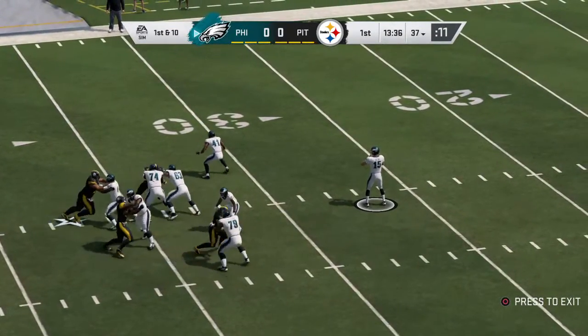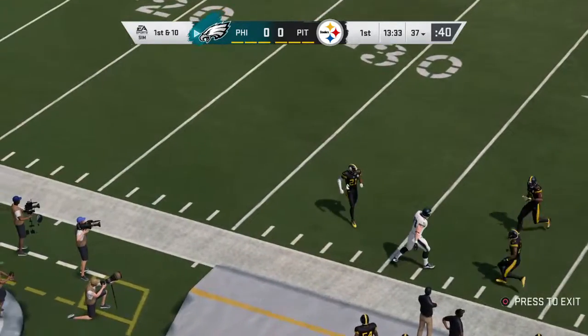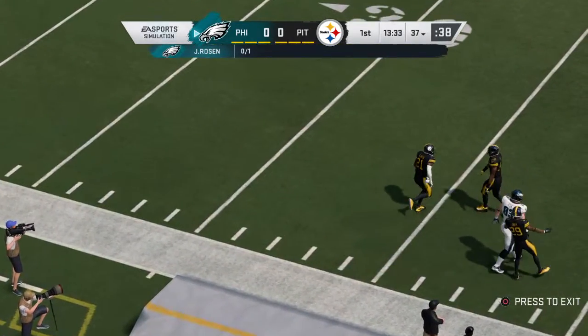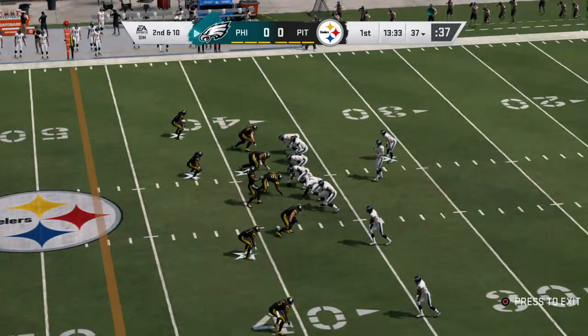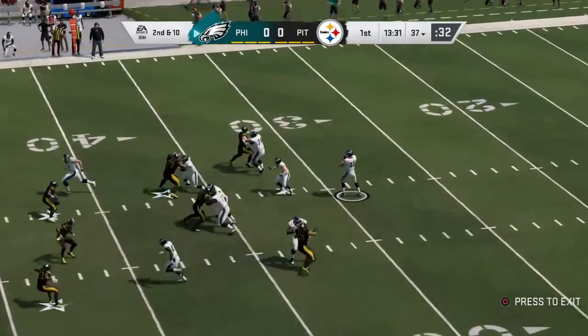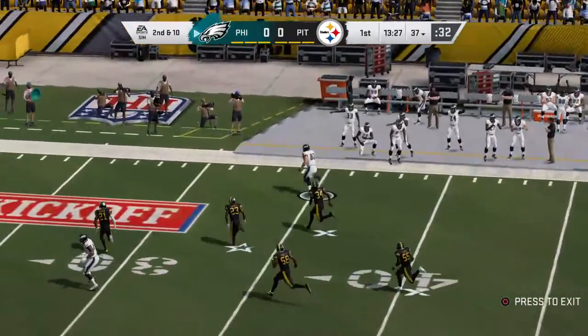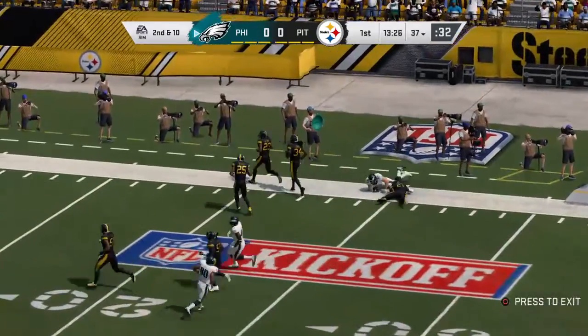To throw is Rosen. And that is incomplete. Showed off the arm strength there, but to no avail. 2nd down. Line of scrimmage, again the 37 as they line up 2nd and 10. Rosen will throw. Wide open receiver complete.